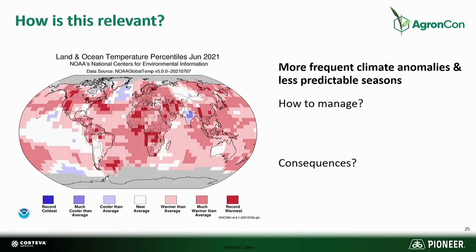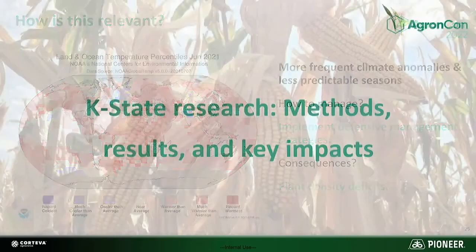So that is a response that can happen when we're looking at climate anomalies and weird weather. And so we implement defensive management strategies as a response to this. And a consequence that we can see is deficits in our plant density because we're not sure what our plant density should be, right? And that's kind of where tillering and looking at plant density and the plant's ability to adapt in situations that are maybe different from what we were expecting at the beginning of the season, that this kind of all fits together.